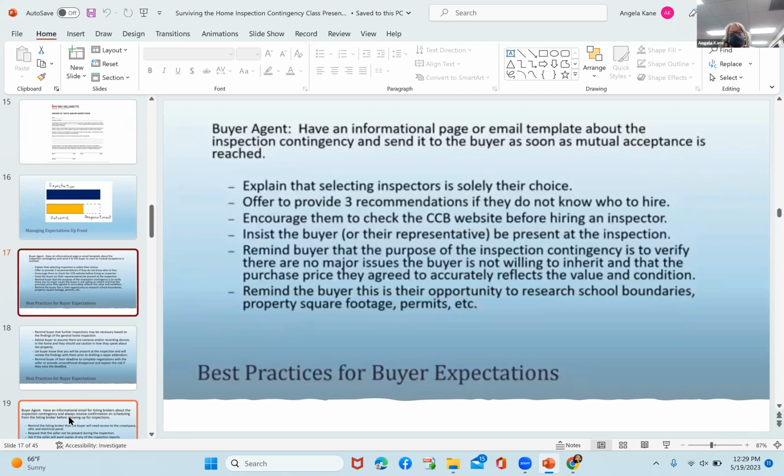Explain that selecting inspectors is solely their choice. Offer to provide them recommendations if they don't know who to hire. Encourage them to check the CCB website before they hire anyone. I always insist that my buyer or, mom, dad, husband, brother, somebody, their representative, be present at the inspection. If they can't be there for the whole time, I recommend that they come for the last 30, 45 minutes so that the inspector can give them a summary.